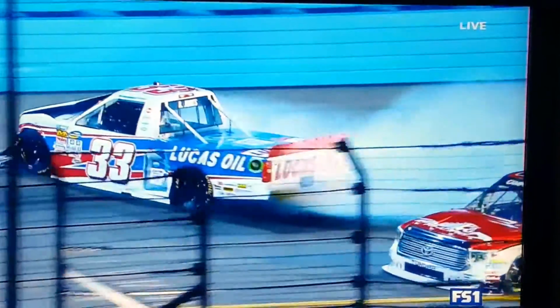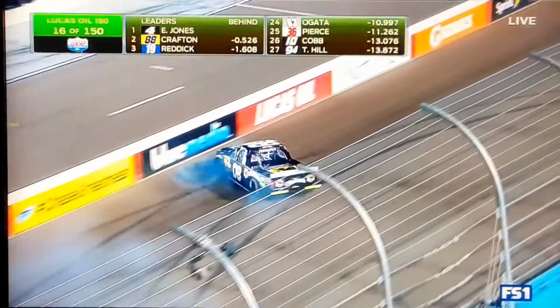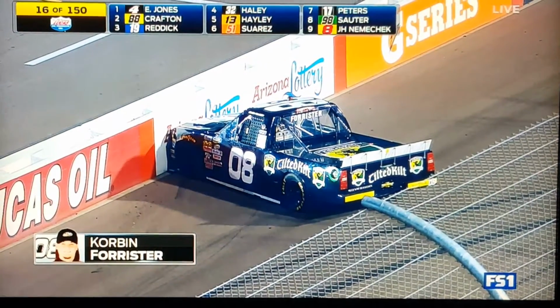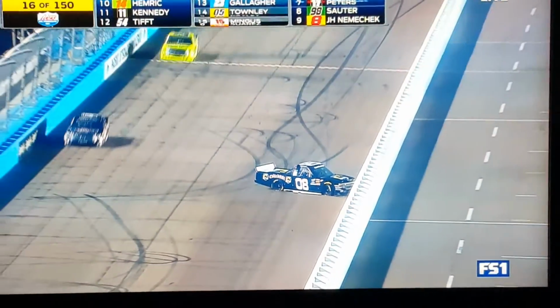Watch the job Timothy Peters does here. The veteran just working it so close to the inside and avoiding contact with the 33. Take a look from the 8 truck here, John Hunter Nemechek. You see William was out against the outside wall. Look as the 08 truck spins across the line and Corbin Forrester brings out the 2nd caution of the night. That means we're going to have another restart with Eric Jones and Matt Crafton side by side.